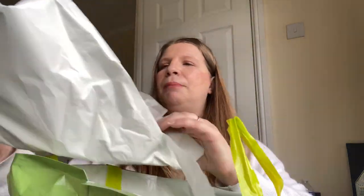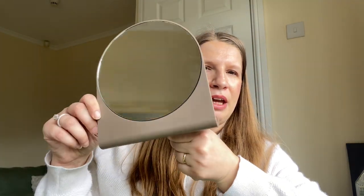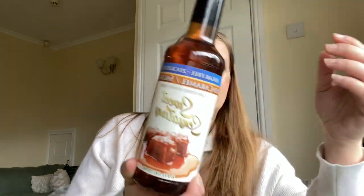Then I picked up a mirror, just the beige color, simple mirror for when I'm in the bathroom. I have one of those. Then I picked up, for when I'm doing my coffee syrup, the salted caramel. So that's nice to add in my morning when I have a coffee, when I want to have a bit of flavor in my coffee. And last but not least, I picked up some beautiful plates, which I'll show you.